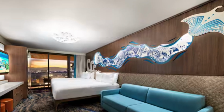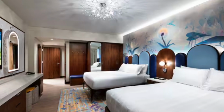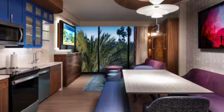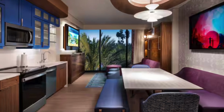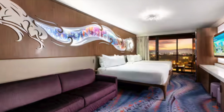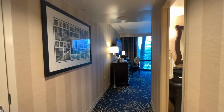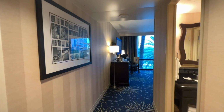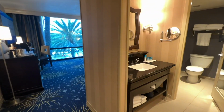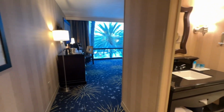Everything is very fresh. Now let's take a look at a full room tour of the room that I stayed in, which was a standard 1-king room with a pool view. So let's take a look. Let's get into this room tour. So I'm coming in from the hallway, and the first thing we have is the bathroom. We will circle back here.